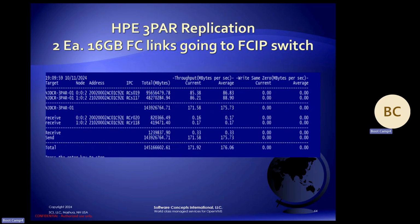This is just a shot of some replication. 171 megabytes per second. But this is asynchronous. Every 5 minutes, it takes a snapshot, takes the differences, pushes it over, marries it back together on the other side. Our tool, CI tools, monitors all of that. And if they become out of sync for some reason, we end up getting alerted.